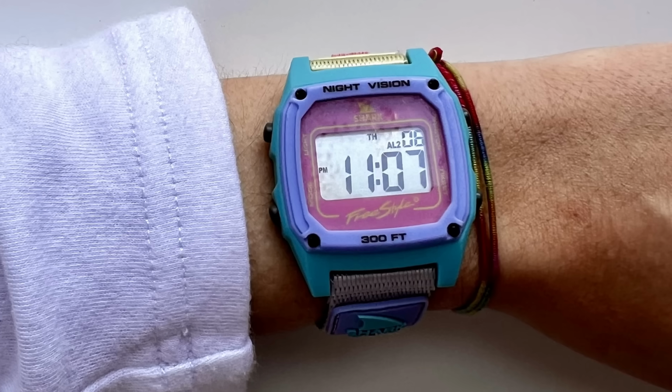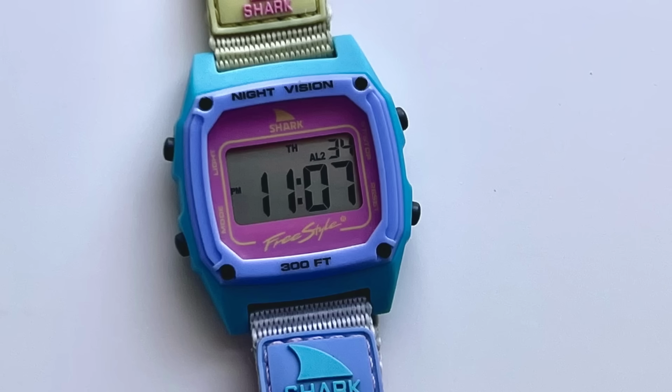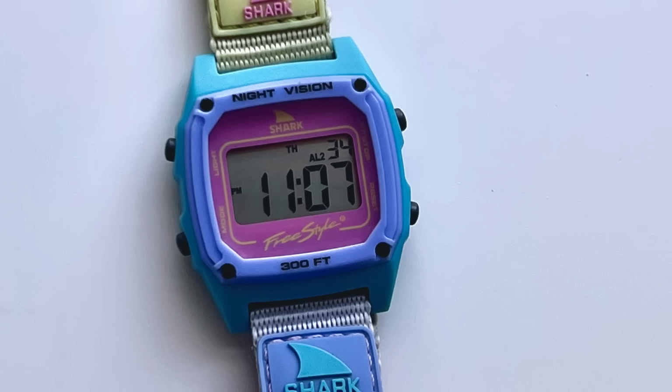My most worn watch of 2023 is my Shark Freestyle. It's colorful, it's waterproof. I got through a weekend trip in a yurt with this, and we found out upon arrival there was no running water. So if we can get through that together, we can get through anything.